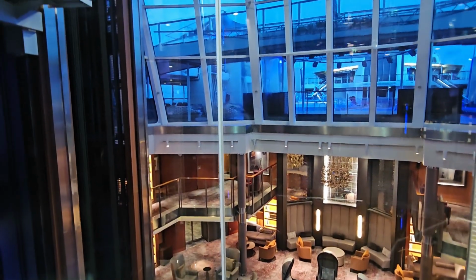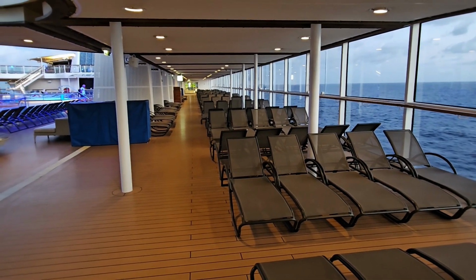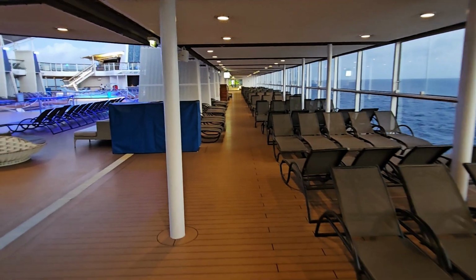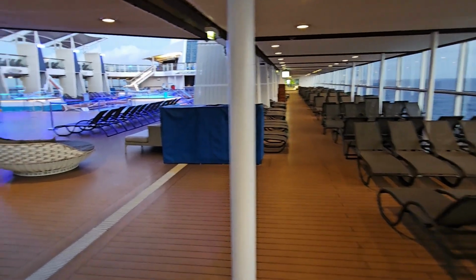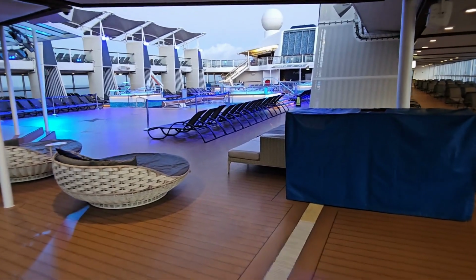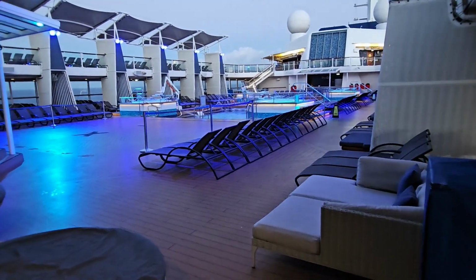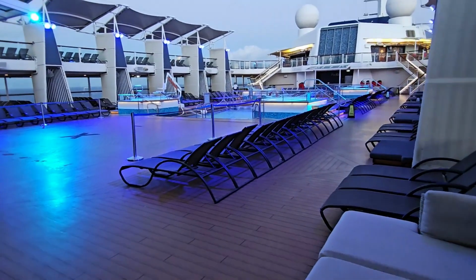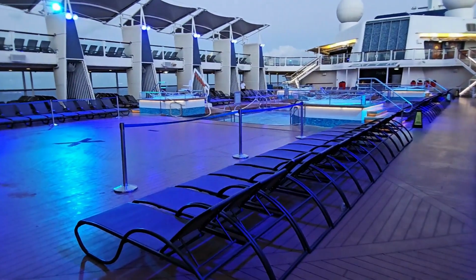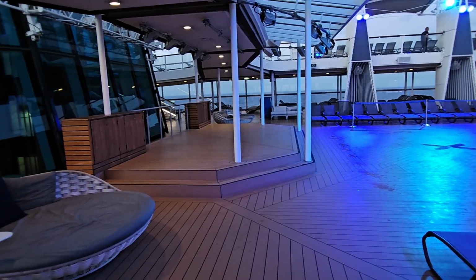Deck 12. Okay, so as we move on now, we're going up to some of the outer decks, and here we are on deck 12. Deck 12 is the pool deck, the lower pool deck, and the sun's not quite up this morning just yet, and it is a little bit cloudy, but hopefully you'll be able to get a good idea of what the pool looks like before it gets busy later on this morning.